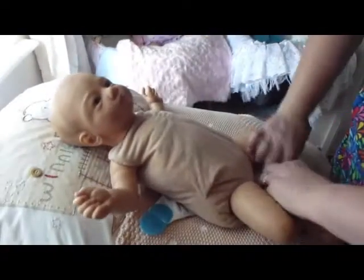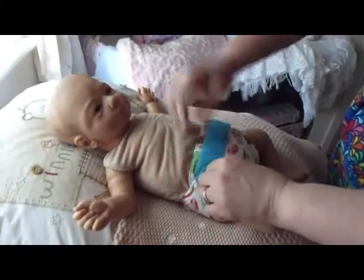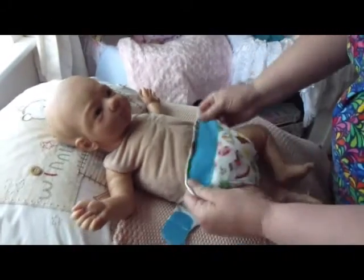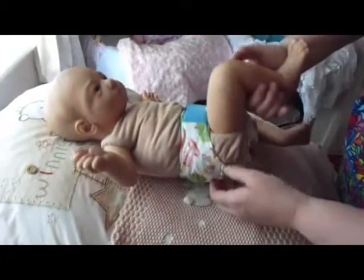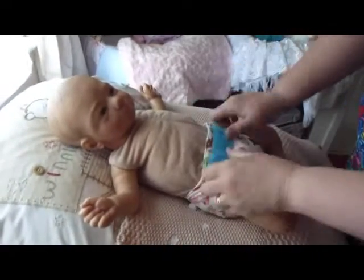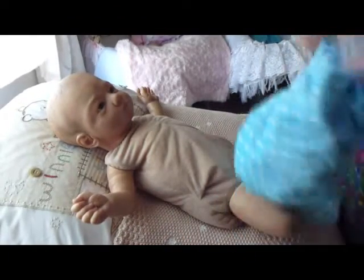Let's have a look. Oh, yes. Oh, I don't know. Hang on. Let me see. Oh, yeah, no, it is a bit too small. Let me stretch it a little bit and just see. Oh, I don't know, actually. No, actually, it's fine. Maybe a little bit too small for you. Maybe I'll keep that for my new baby when she comes. I think she'd be smaller in the bottom than Matthew is.